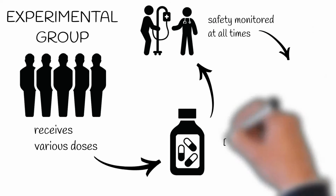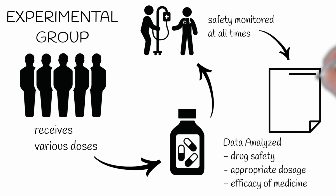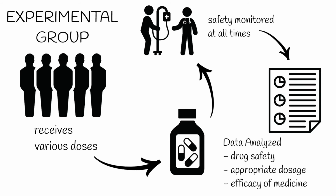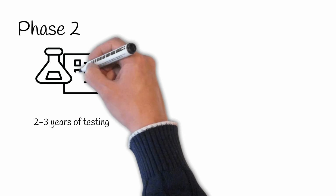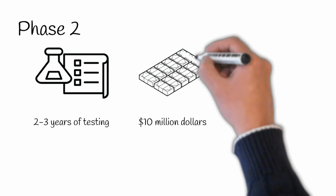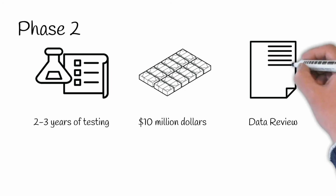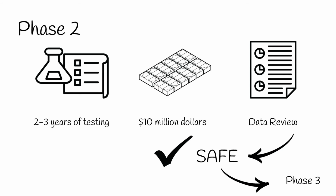Data is derived from the experimental group and then analyzed to determine drug safety, appropriate dosage, and how well the medicine worked compared to the placebo group. Phase 2 can take up to 2 to 3 years of testing and up to $10 million in cost. Once the FDA has received this data and deems the product safe, it is then allowed to move to phase 3. Advancing to phase 3 is a very encouraging step, yet it still has its challenges.